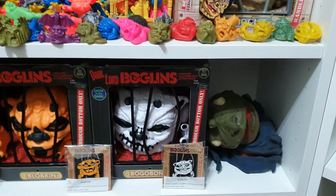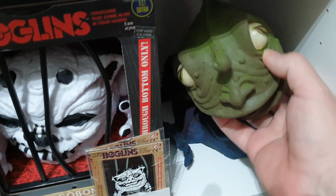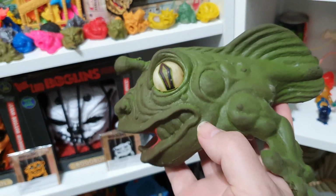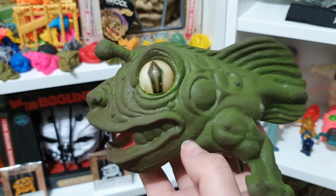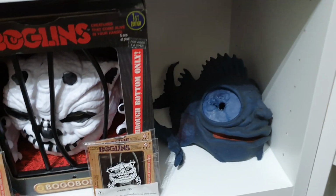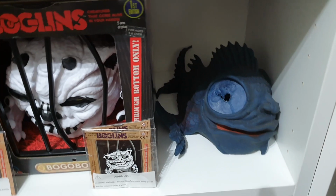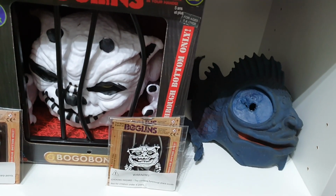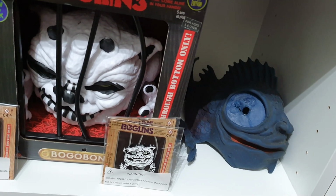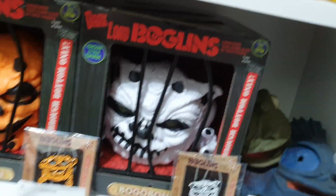All right, and down the bottom there, got another Slog. He's missing his tongue. There you go. You get a better look at him though. Pretty groovy. Got a Snish. He's missing his eyes. I might do a bit of a custom paint job on him. Been inspired by people in the community doing their own custom work. So I might give that a go myself. See what happens. And here we go.